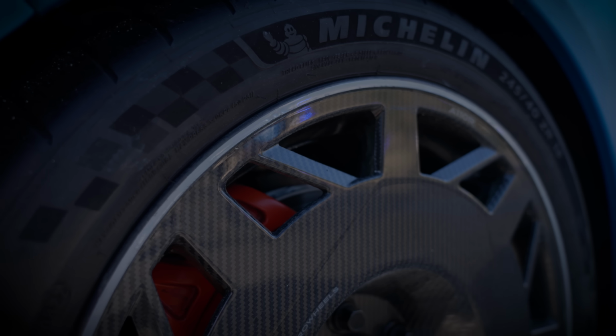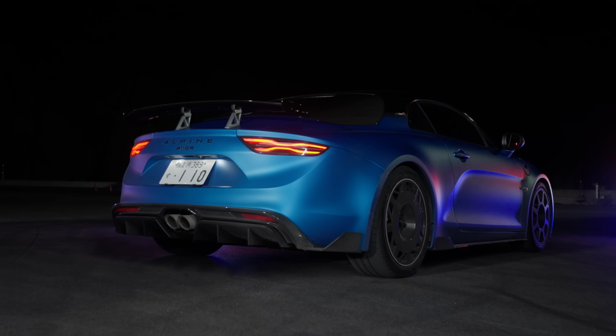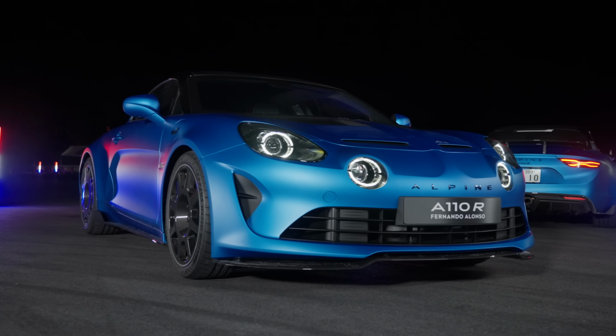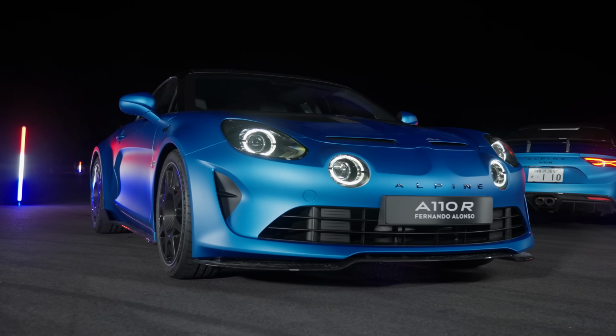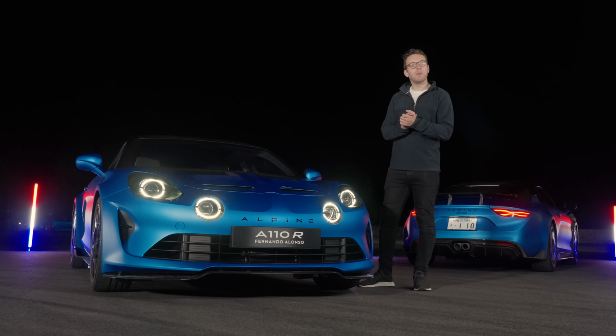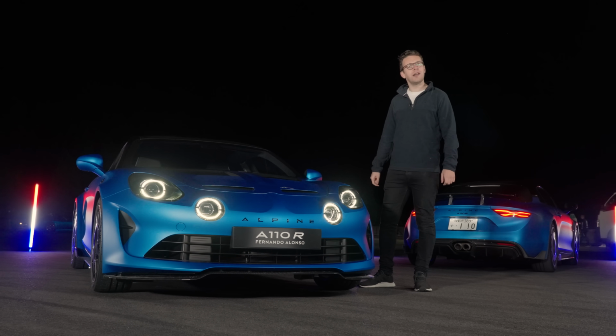And that means semi-slick tyres for lots more grip, a proper aero package, and Formula One levels of R&D, apparently. So has Alpine now decided that more is more after all? Well, I'll tell you what, let's go for a good old walk around it and we'll find out.